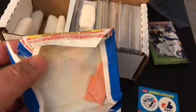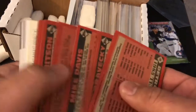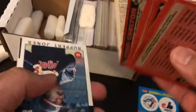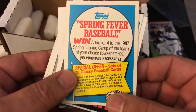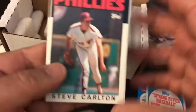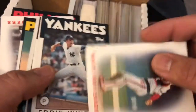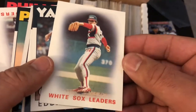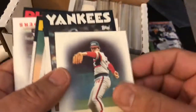Not going to chew that ancient gum. Let's get the cards going the same direction here. Spring Fever Baseball advertisement. Oh, there's a big name, Steve Carlton. Huh, cards are going every which way. Got a White Sox leaders card. That's pretty cool. They don't really use that style anymore.